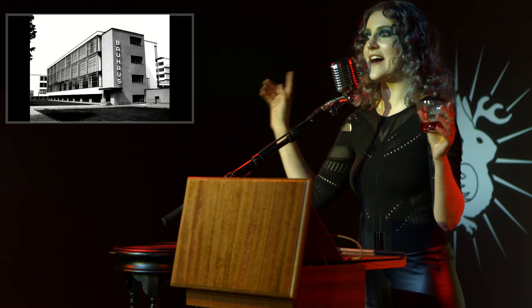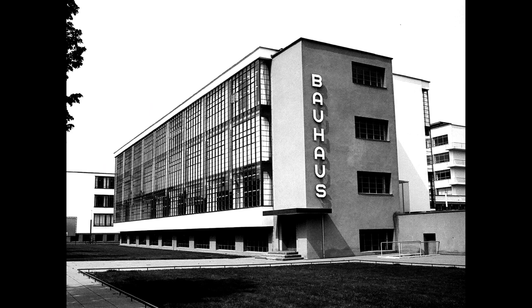Bauhaus was an actual house. It was a school, and Oscar Schlemmer would eventually teach theater there. But it was also a design philosophy. The main tenet of Bauhaus is that form must always follow function.